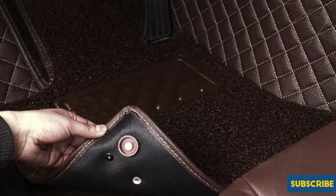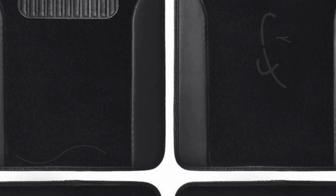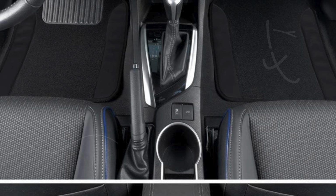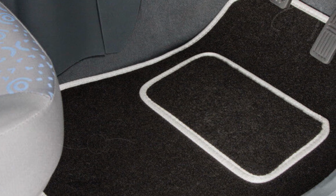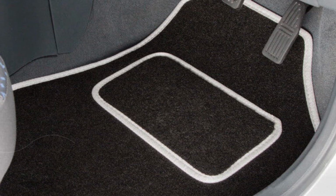These mats are designed to fit most cars, trucks, vans, and SUVs, with dimensions that make them versatile and easy to install. The front mats measure 26.5 inches in length and 17 inches in width, while the rear mats are 13 inches by 17 inches, ensuring a snug fit for a variety of vehicles. Before installation, it's recommended to check the measurements to ensure the perfect fit. If you're in the market for the best carpet floor mats for cars, the BDK floor mats are an excellent choice, combining style, protection, and comfort in one exceptional product.